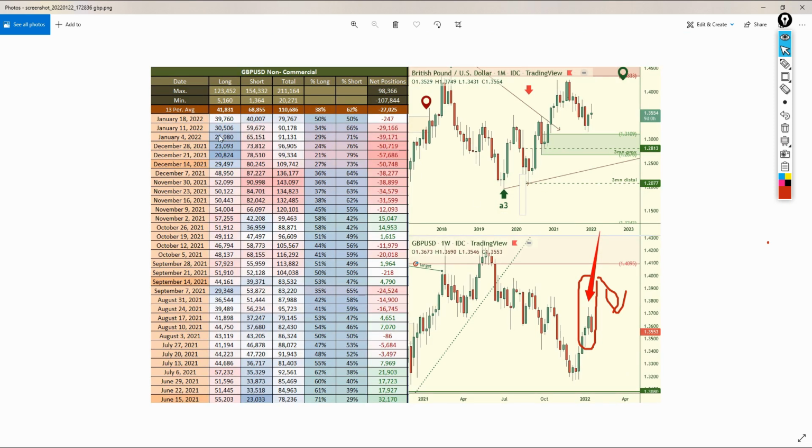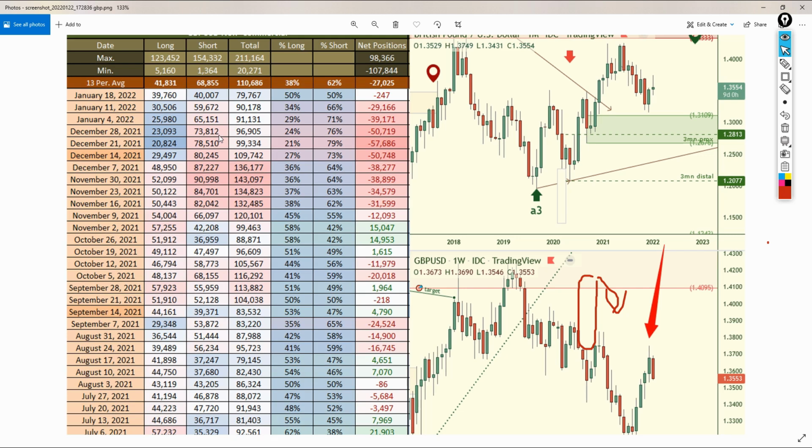Pound, look at their longs. 30 to 39, big increase in longs, big decrease in shorts. Shorts were decreased so much that it caused it to become cooled off. 50-50, short and long exposure. Not much going on here. Okay, so we got that dip down in price. We're waiting to see what's going to happen with the dollar before knowing what direction price will move on here.